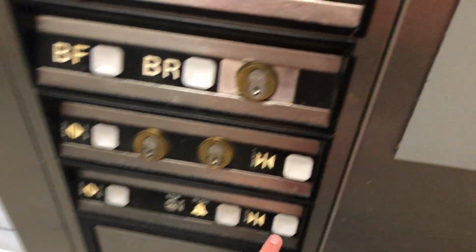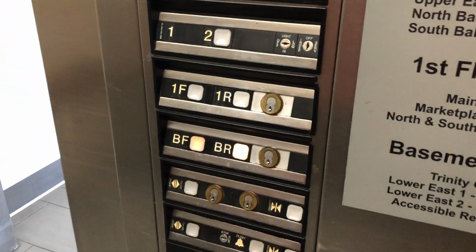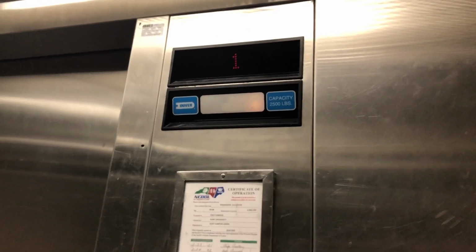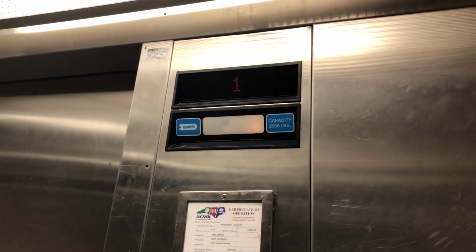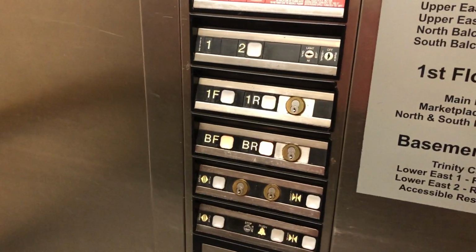It's a bit worn out, has a bit of a confusing layout. Basement floor and rear. Rear is the kitchen, the front's the public floor, straight out. This elevator is being used a whole lot of times by the kitchen staff. Your basement, wouldn't be surprised if someone gets on.